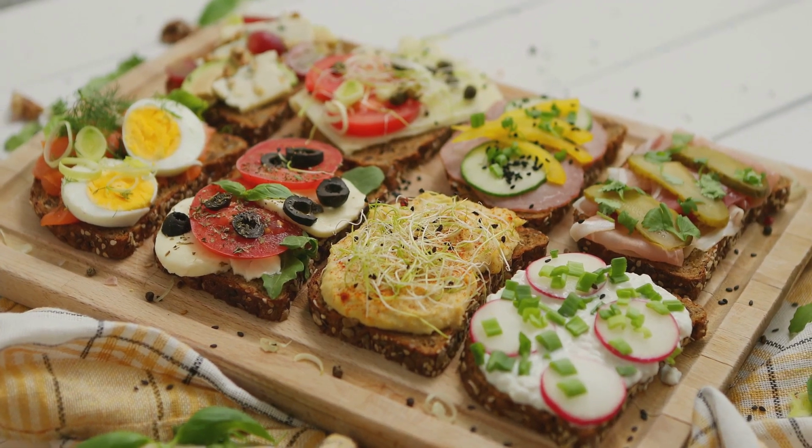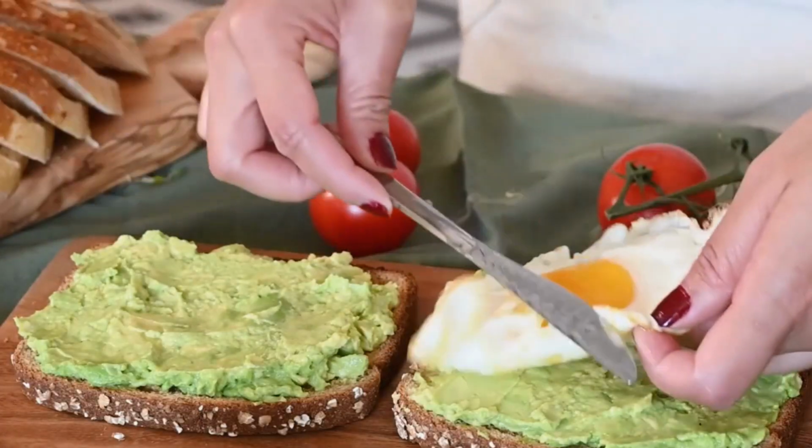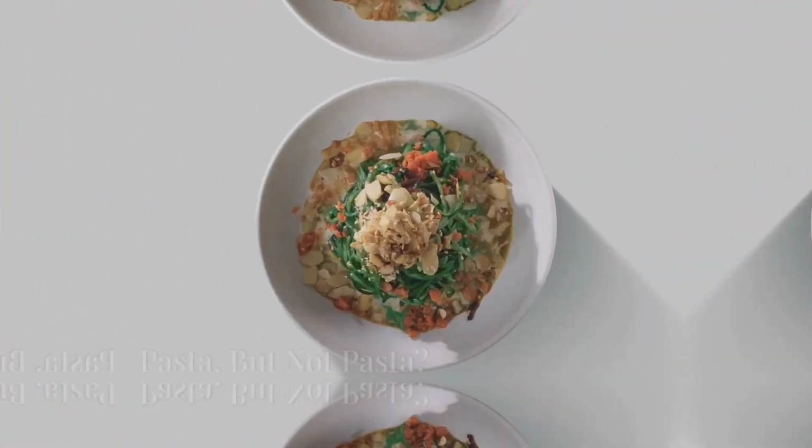Plus, it looks pretty impressive too. Perfect for those Instagram food pics. So if you're looking for a healthy and tasty meal that won't take forever to make, this one's a must try.